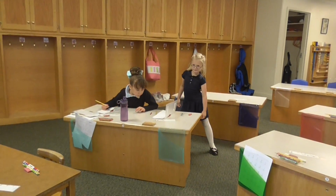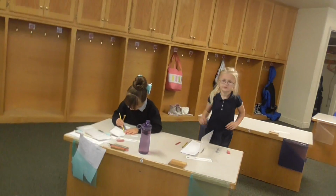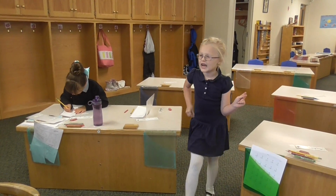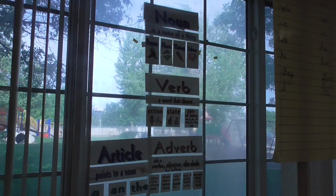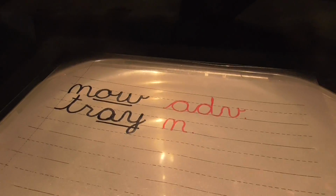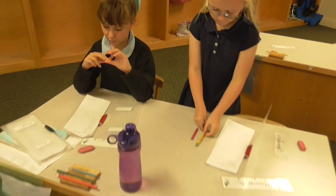Good. We always underline double phonograms. Nice. The tray had my dinner on it. Noun, adjective, article, verb. The tray. Emmeline? The noun. Why? Because you can touch it. A noun is the name of a person, place, thing, or idea. It's a noun. If I write in red, you should write in red. Tricky. Did you underline your double phonogram, Rosie? Nice.